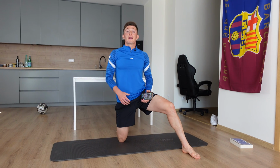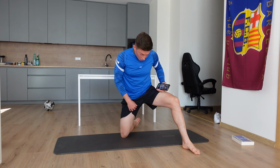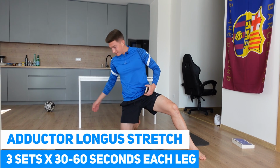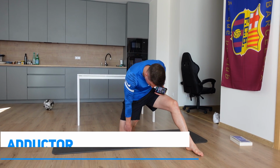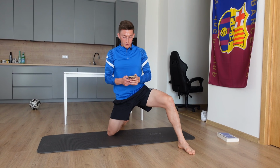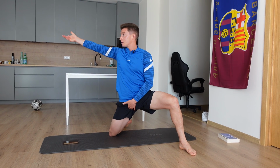So after we do our strength work, naturally we have to stretch. You have to stretch the muscles that you work. First stretch we're gonna work is the adductor longus. What you wanna do is have that leg slightly turned in, and then your goal is to bring this knee to that opposite heel. When you're doing that, you can twist slightly over this leg.